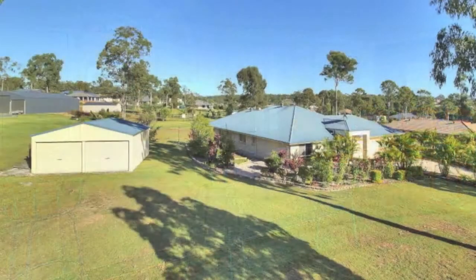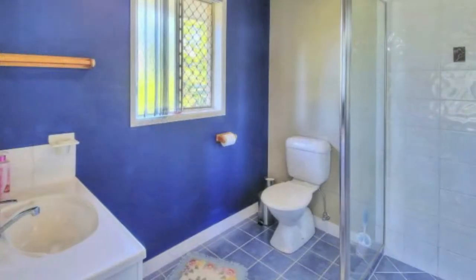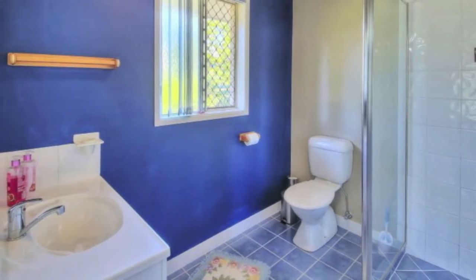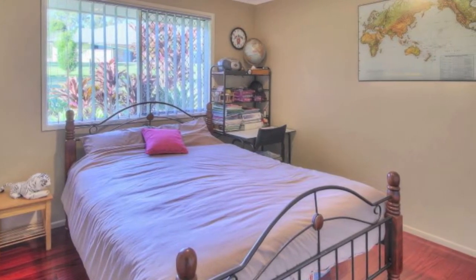A triple lock-up garage under the roofline, 6 metre by 6 metre shed, air conditioning and heating, steel framed, insulated, 3.5 kilowatt solar electricity, solar hot water, modern decor, rear and side pergola, extra water tanks with pump, and cleared grass block with loads of potential.